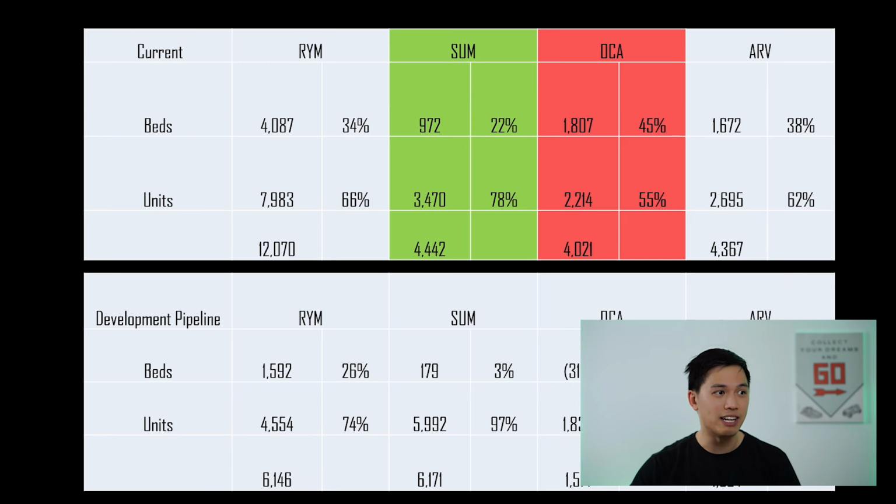But if I had to go for another company, Somerset would be a good alternative because their current portfolio is already very clean, with a low percentage of low profit margin standard care beds, and a very high percentage of independent living units as well as care suites. And going forward, they're going to build even more care suites. That's included in the number of units over here. So that's the development pipeline.